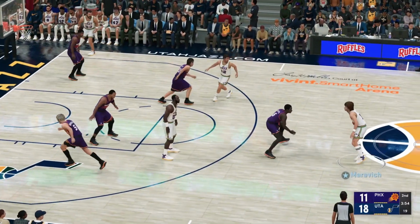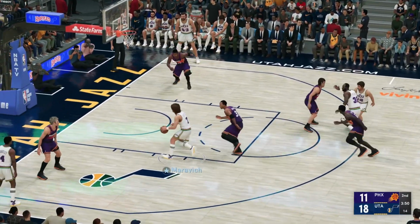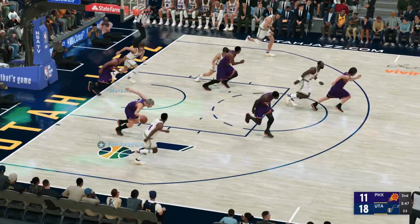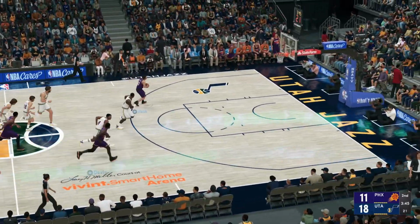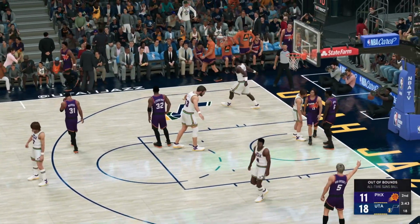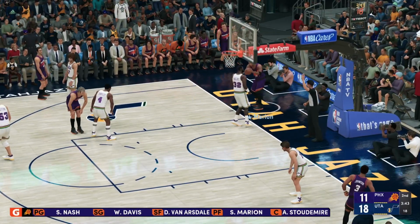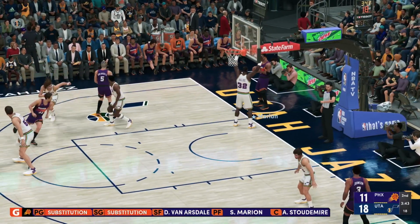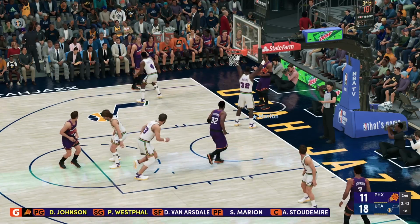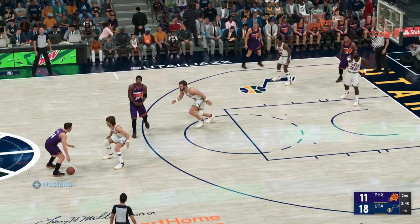Here is Maravich. Phoenix able to drain the three. Malone a screen on Davis. Maravich. Oh, he blocked it and deflects off the backboard. Here's Nash. Malone with the block. And that's out of bounds. Phoenix will retain possession. Substitution for the Suns. Paul Westphal. Dennis Johnson. Quarter two and just under 2.5 minutes gone by.